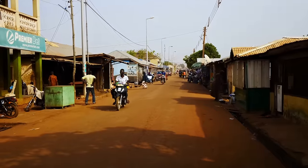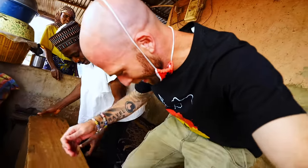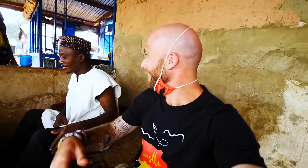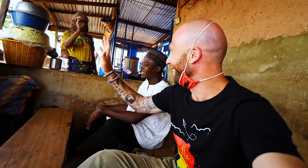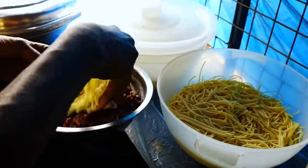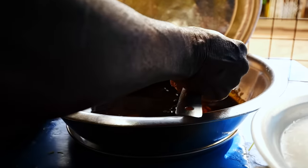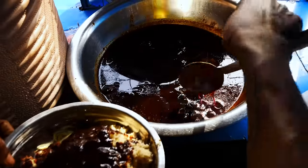This is it, the Wache spot. I think we're actually gonna be eating on her little terrace. So we're gonna eat here. Okay, nice. Hello, my friend. Wache? Spicy? Yeah, spicy. You sure? She just made us some delicious Wache, some rice. I don't know what else. I think she added cassava flour, some noodles, and some spicy black pepper sauce.